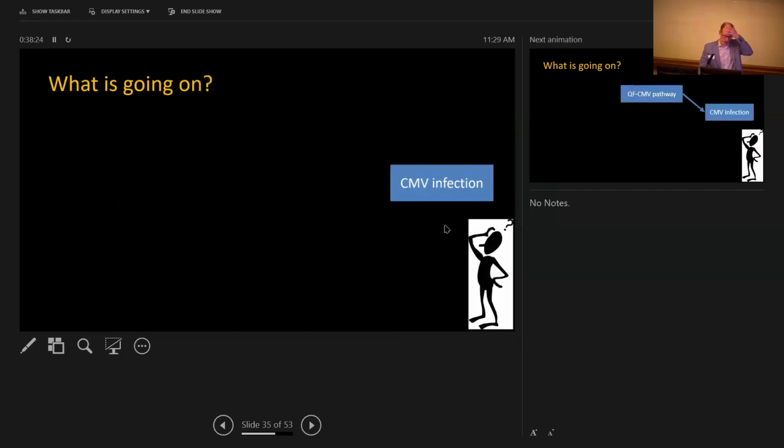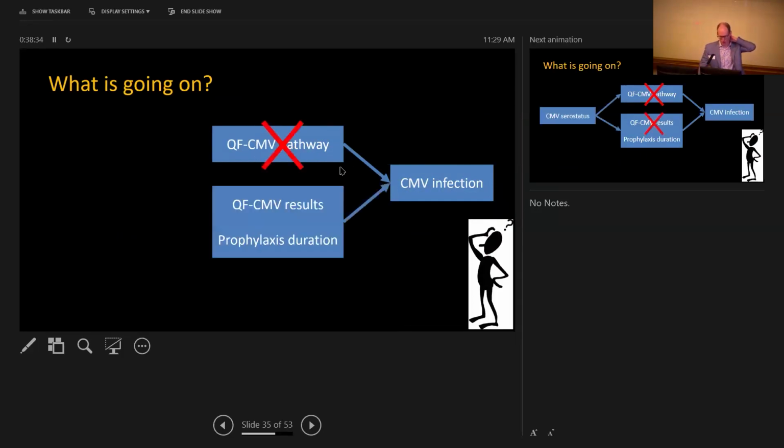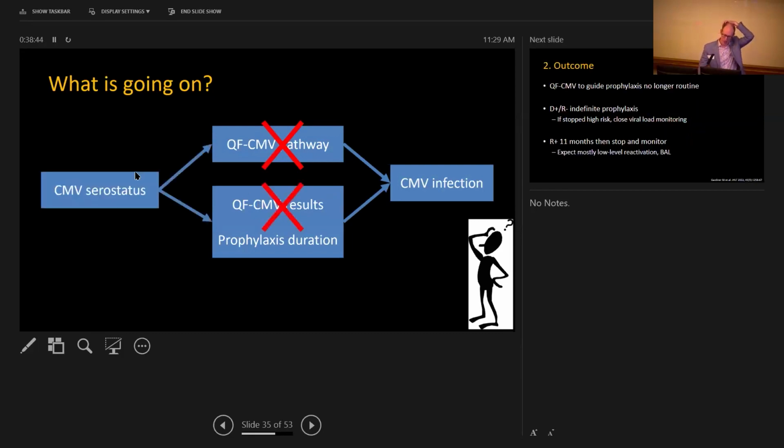To understand this, you've got to work backwards. We've got all these lung transplant patients getting CMV infection, and we thought it was this quantiferon-guided approach that was the benefit. But actually, that was just reflective of what the quantiferon CMV results were and what duration of prophylaxis the patient got, and that was determined by serostatus. So actually, you don't need the quantiferon test. You just know upfront at the time of transplant that if they're D+R- and getting a lung transplant, they're pretty much all going to get CMV infection.